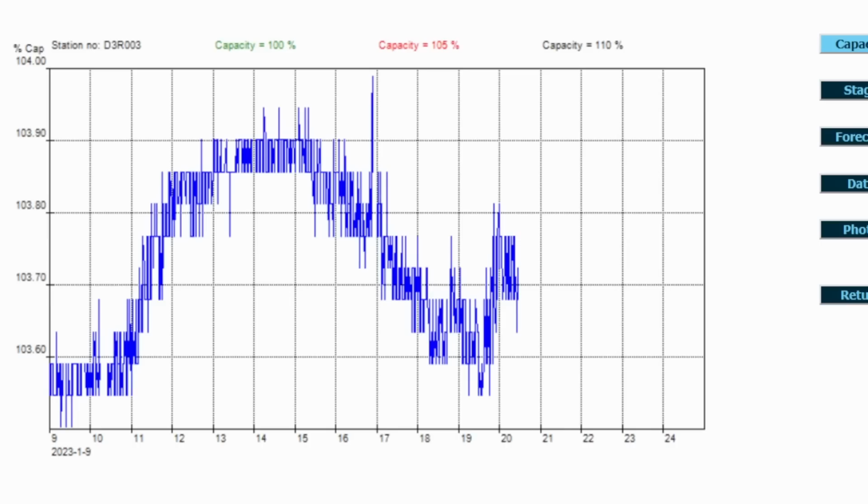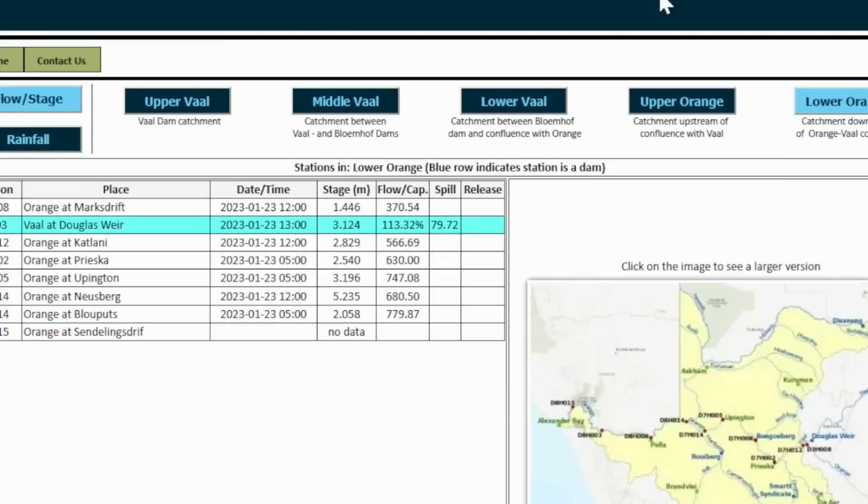And then just looking at the lower Orange, around Kleinpella, it's around 800 cubic, but rapidly dropping. If you go to the convergence, just below the convergence, it's down to 566. But now taking Van der Kloof and Bloemhof and the drop in Van der Kloof that I expect, I think in the next 2 weeks we will drop down to a level where we might be able to travel along Doringbaai Road.